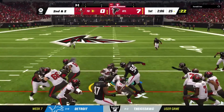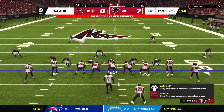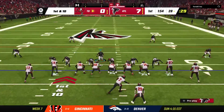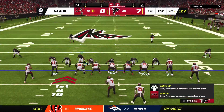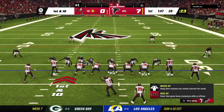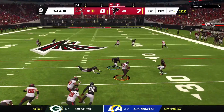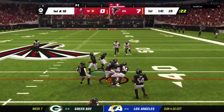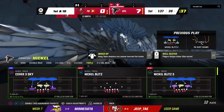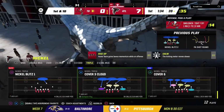A first carry for Rachaad White. They'll get 3 as the drive continues. It's a first down. They'll fake it. Now Smith. He'll get this one to Patrick. And he gets this one just shy of the 40. They'll mark him down at the 39. It's a gain of 11, and the Bucs have a first down.